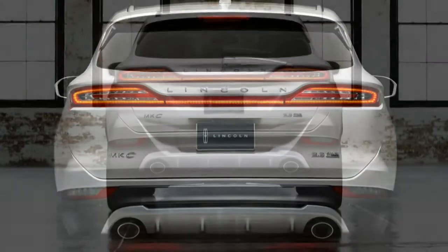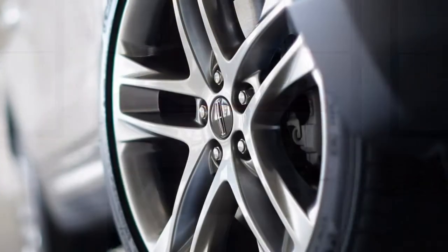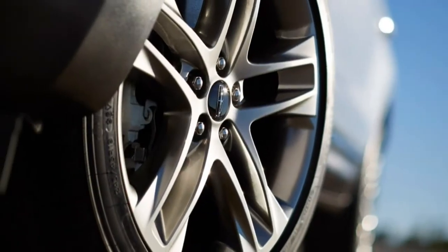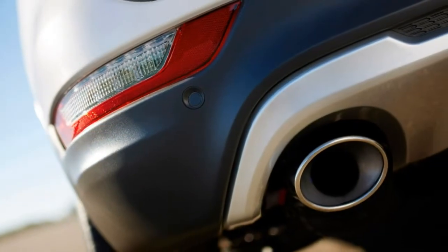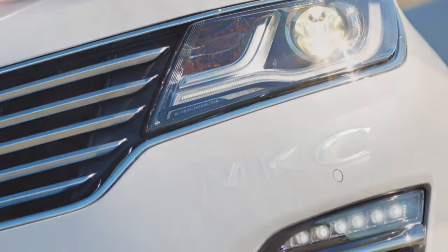Braking. This MKC Reserve stopped from 60 miles per hour in 119 feet, a substantial showing for the segment. We're not high on the real-world brake feel, however. The pedal is oddly touchy on initial application, plus some may find it overly soft.